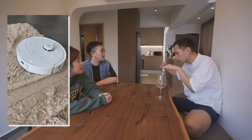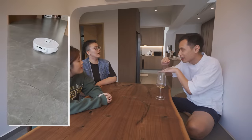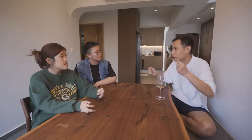It can detect whether it's tile, vinyl, or rug. So you obviously don't want your rug to be wet. So once it's going onto tile, it's mopping, and then it detects, and then it lifts its little legs up, and then it goes. Wow! You don't have to clean it that often.